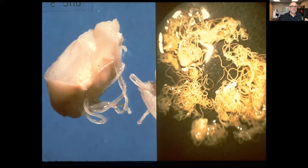So you can see that there's not a lot of inflammation. It's really a fibrous, collagenous capsule that contains male and female worms. If you collagenase this, you can see what happens. And these are what the adult worms look like. Onchocerca females can be up to 3 meters long.